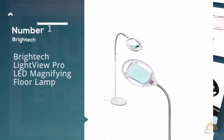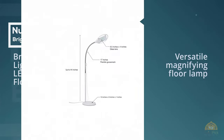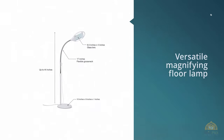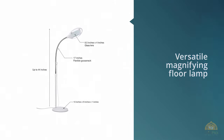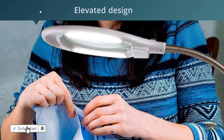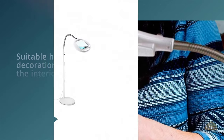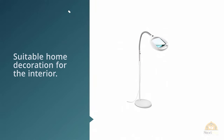Number 1. Most popular, Brightech LightView Pro LED Magnifying Floor Lamp. It's time to say goodbye to those annoying big eyeglasses who surely make your eyes feel pain. This is a versatile magnifying floor lamp for any situation. You take it anywhere you want. It has an elevated design and makes a suitable home decoration for the interior.